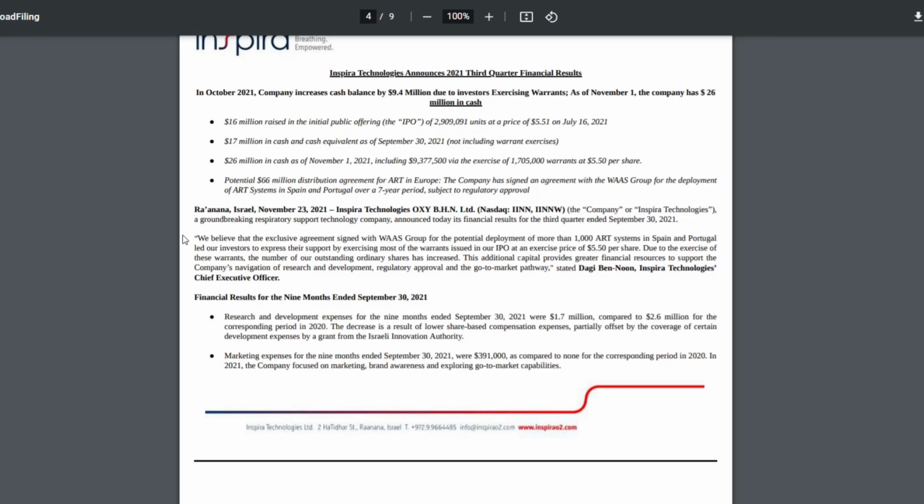We believe that the exclusive agreement signed with the WAS Group for the potential deployment of more than 1,000 ART systems in Spain and Portugal led our investors to express their support by increasing most of the warrants issued in our IPO at an exercise price of $5.50 per share. Due to the exercise of these warrants, the number of outstanding ordinary shares has increased. This additional capital provides greater resources to support the company's navigation of research and development, regulatory approval, and go-to-market pathway.